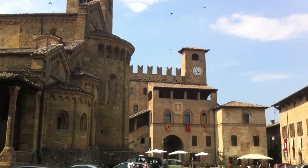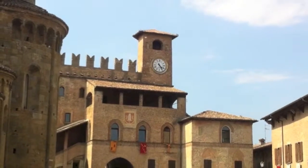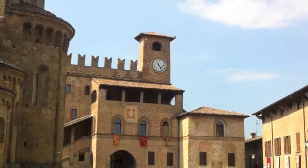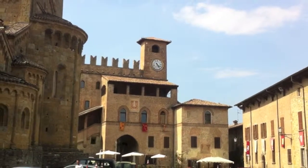At the back end of the piazza is the Palazzo del Podestà, and out of sight behind me to the left is the tower of the Rocca Viscontea, which you saw a lot of 2 videos ago under the title Val d'Arda.